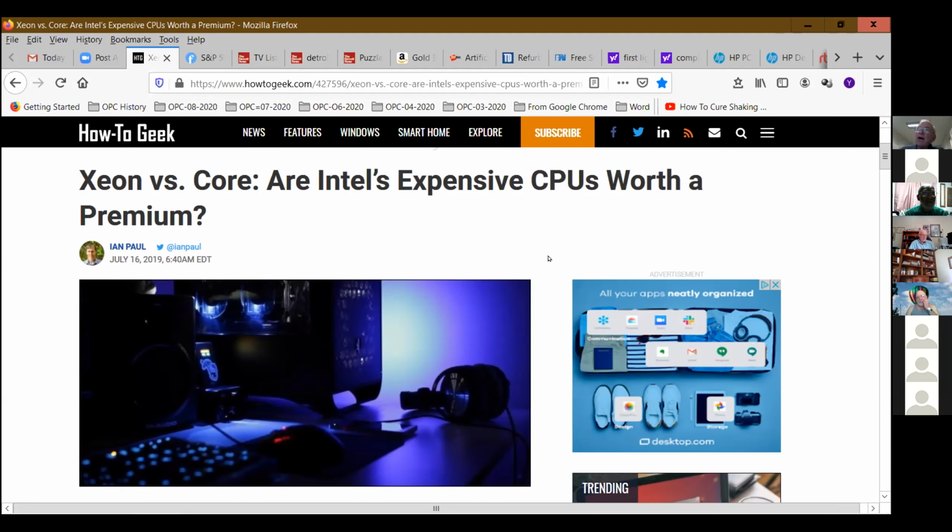If you're doing a lot of high-level graphics, CAD work, and so forth, the Xeon chips, even though their clock speed is a little lower than the latest i9s, and even probably some of the i7s probably have a little faster clock speed. They don't have the number of cores, and they can't put multiple CPUs in one motherboard. So that's some of the differences.